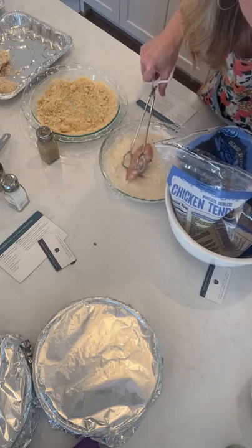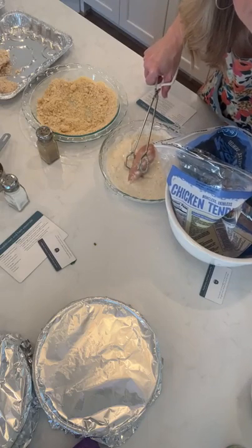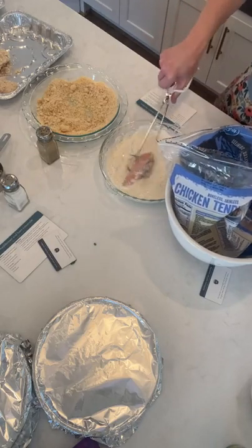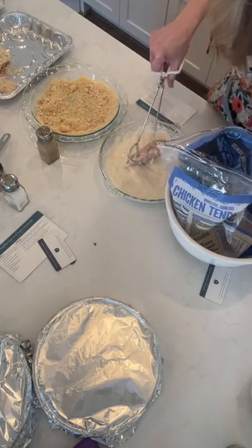It's not that hard. You put your chicken on parchment paper and they stick to the pan. Do they? I didn't see your comment. I wish I'd seen that better.